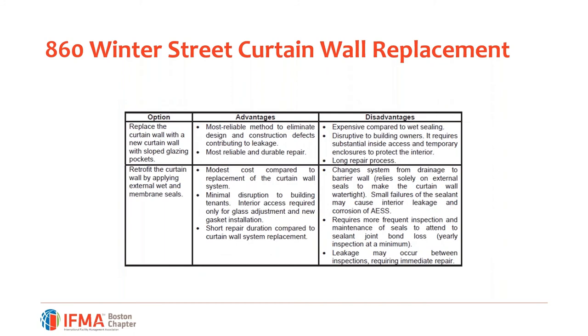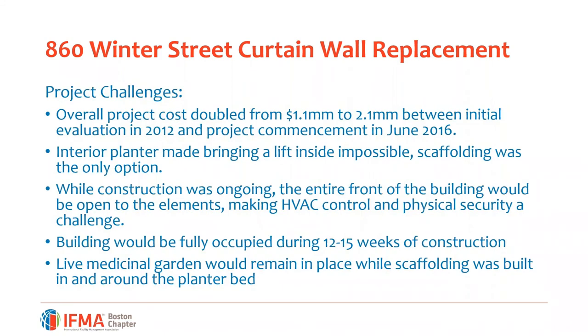Andrew, if you can move the slide forward. To go over some of the challenges, the first was when we actually went out to bid on the replacement of the curtain wall with Chapman, the price doubled. When we looked at everything that needed to be done, which included painting, drywall repairs, replacing the carpet after scaffolding was erected, the final cost came in at $2.1 million. And for a nonprofit, that's a lot of money. So we were not actually able to proceed with the project until 2016.